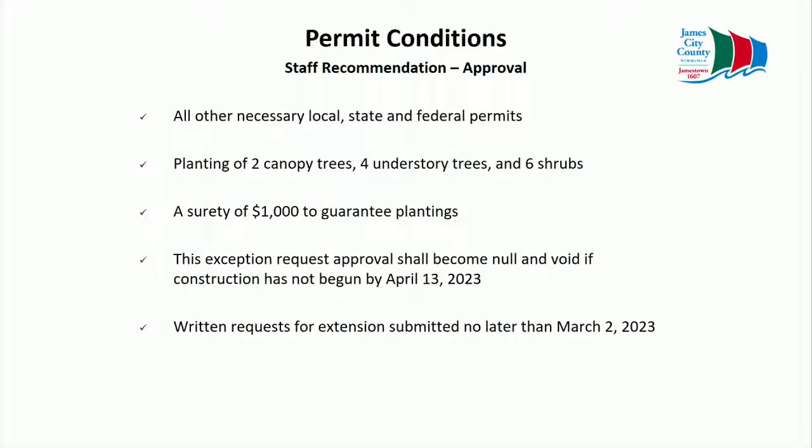Staff has reviewed the application and exception request and has determined the impacts associated with the proposal to be minor for the proposed development. Staff recommends approval of this exception request, and if the board wishes to approve this request, staff recommends the following conditions be incorporated into its approval. The applicants must obtain all other necessary federal, state, and local permits as required for the project, including a building permit if necessary. The planting of 2 canopy trees, 4 understory trees, and 6 shrubs.